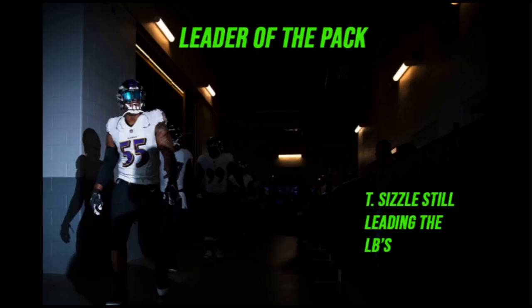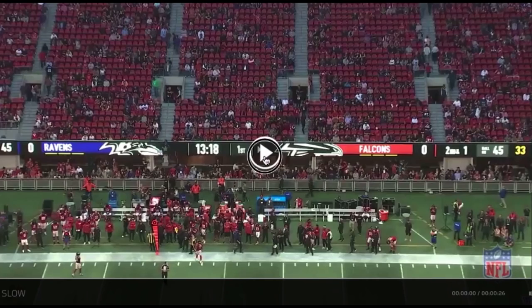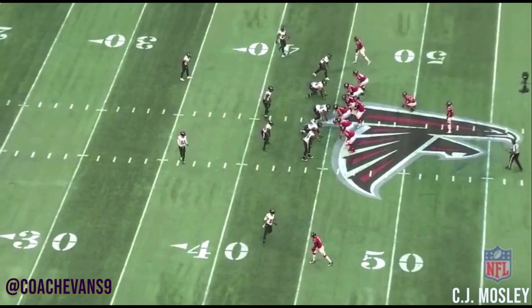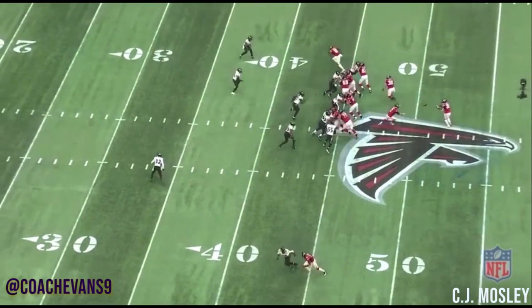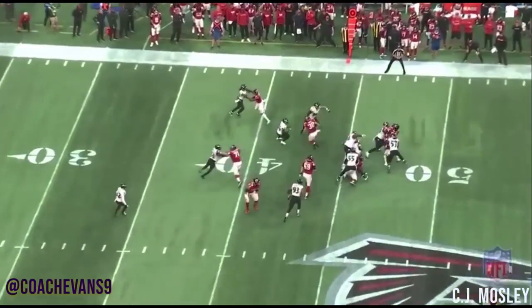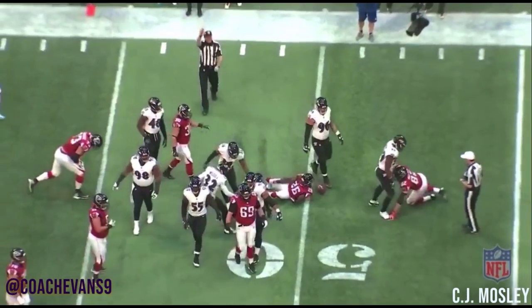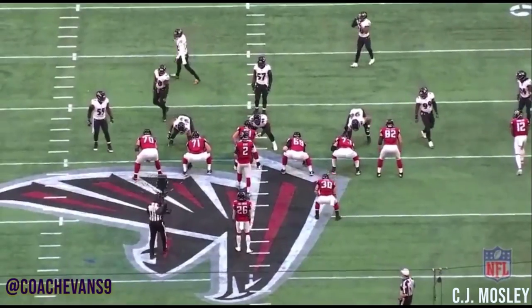First play is going to be C.J. Mosley scraping over the top, seeing an open hole and just shooting the gap. I'll let this view right here play through so you can see it almost live action-ish. You know, I just made that word up, live action-ish. And the back view, we'll get to the breakdown of it.